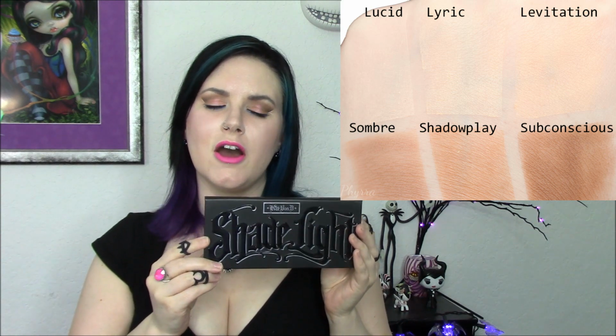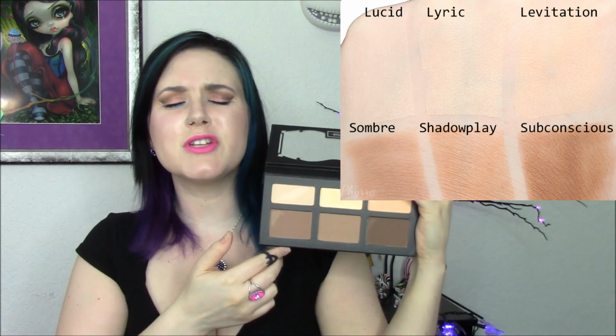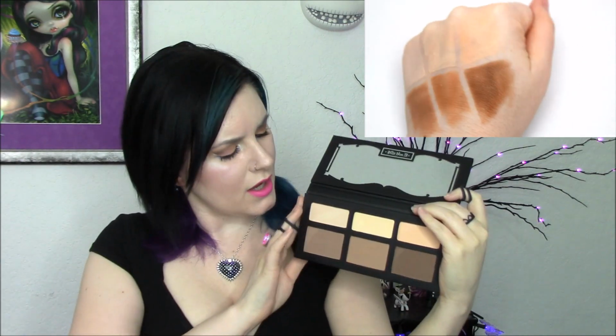The next palette that I have to show you is the Kat Von D Shade and Light Contour Palette, and this palette is $46, and it contains 0.72 ounces of product. And as you can see, again, these are really warm shades. If you have light to medium skin, this will probably look great on you. But for me personally, I didn't find it very flattering. The highlighter shades are okay, but they're, again, not shades I personally would reach for. So if you have pale skin like mine, you're going to want to skip this and go towards individual shades that might work better for you.